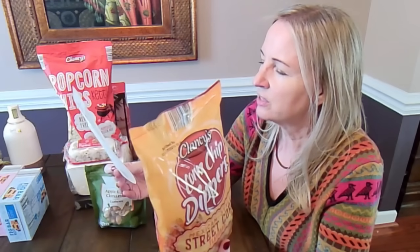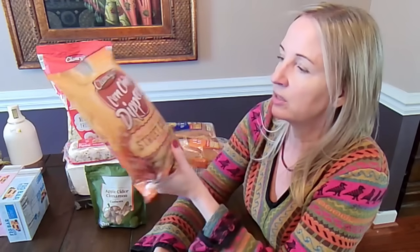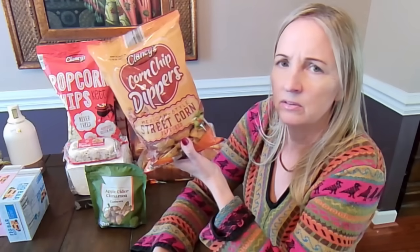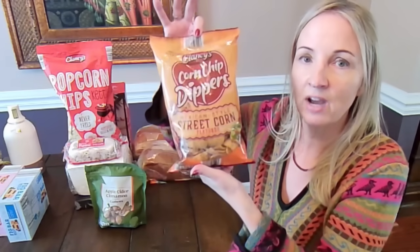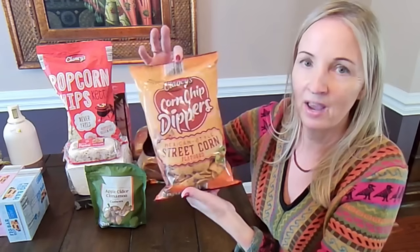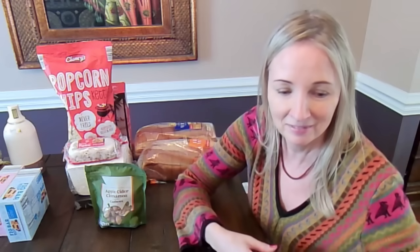These were $1.69 also. So you get this whole bag for only $1.69, which... Have you bought Fritos lately? My gosh, a bag of Fritos like that would be $5. Oh, sure, I bet. It's probably $5, at least $4. This was $1.69, and they're delicious. I love them. I just eat them as a snack, right out of the bag. I don't even use them with anything. I just eat them.